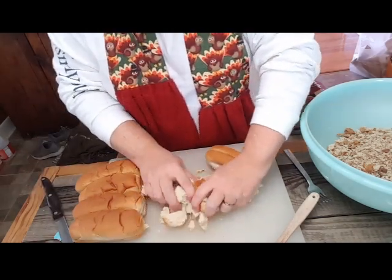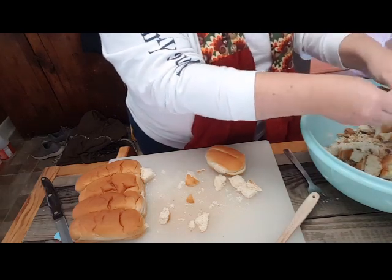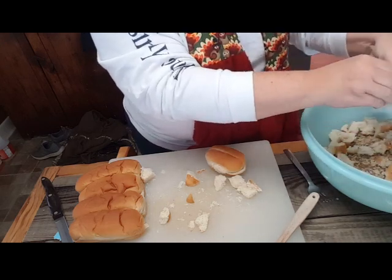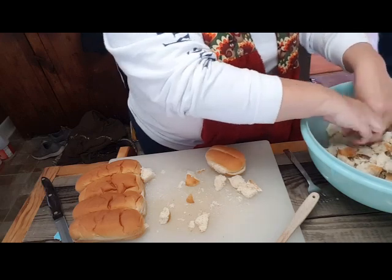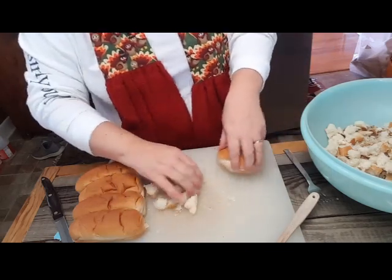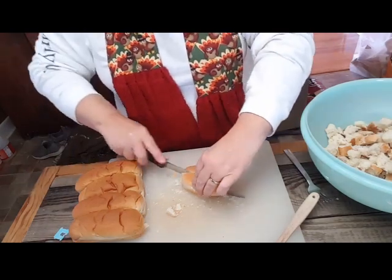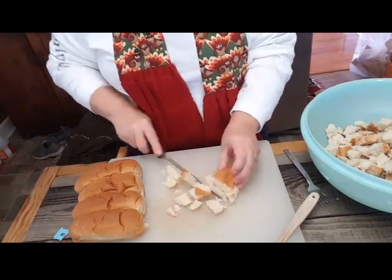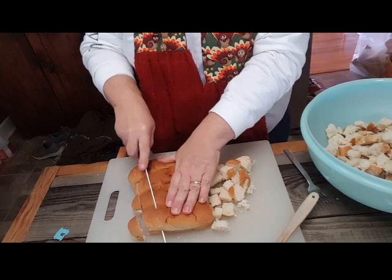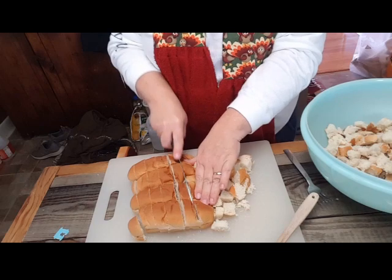We usually, like I said, normally use biscuits, and I just buy canned biscuits. And I'm going to crumble these a little bit more with my hand as I put them in here. We call canned biscuits hypocrite biscuits, because they're wannabe biscuits. I think Bryant's family is the one that started calling them that. So I'm just going to chop up this bread and these hot dog buns for our dressing. And we'll be back in just a little bit and I'll show you what we do next.